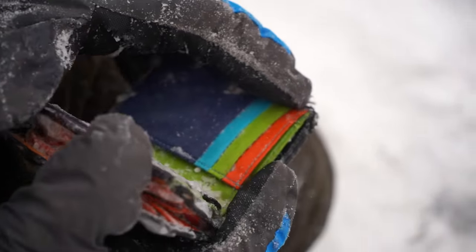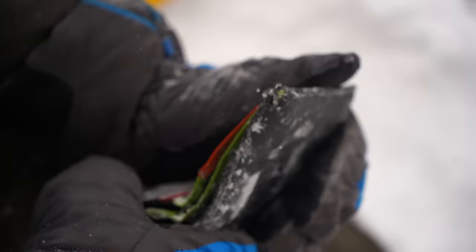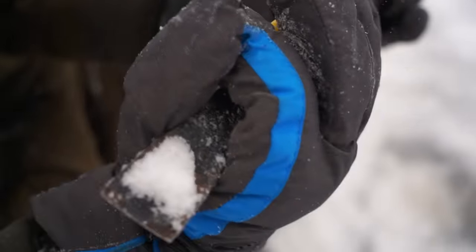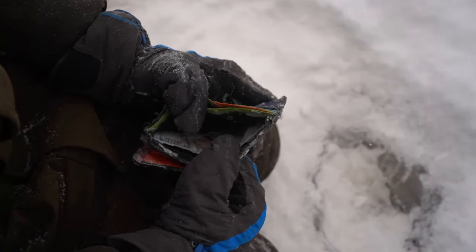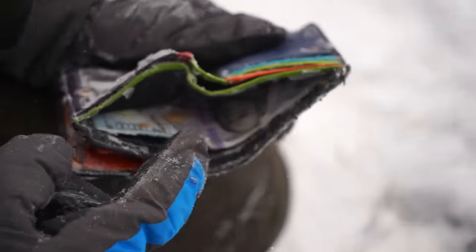So, I can see what's there because of the ice. Maybe something is there. Yeah. Whoa, these are money. I mean, hundreds.